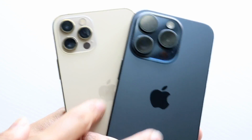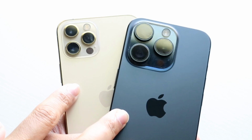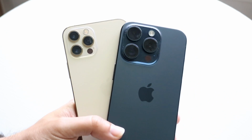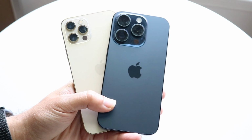You're getting frosted glass backs on both of these, which feel and look great. You're getting MagSafe capability on the back of both, with the Apple logo right here. Very, very good stuff. And I would definitely tell you that on the exterior, like I said, there's not an insane amount of things to complain about. I think Apple did a really good job with both of these devices.